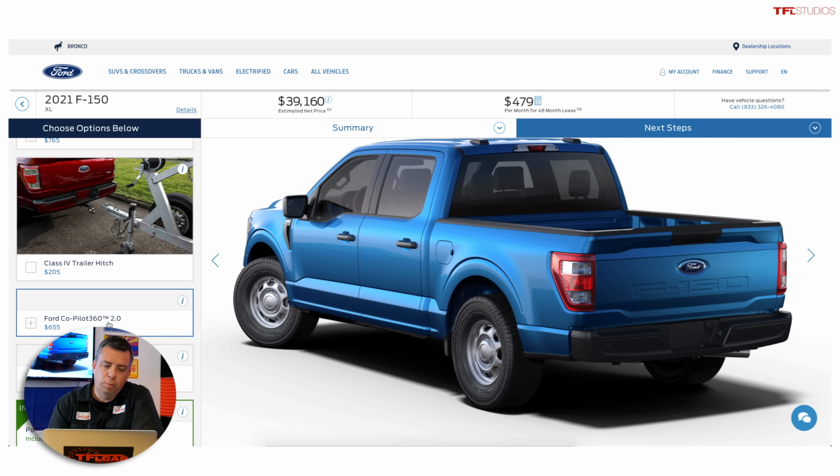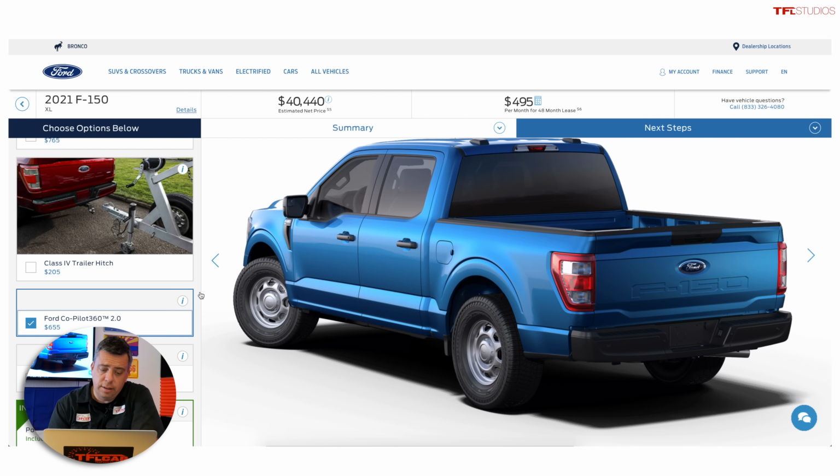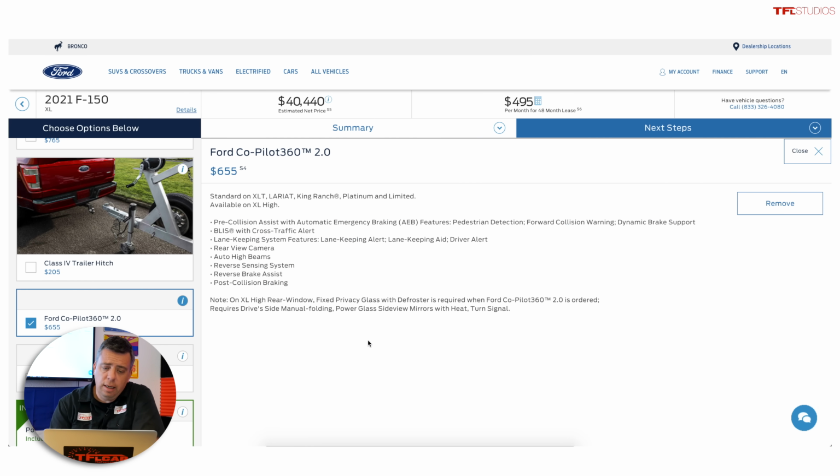Co-Pilot360 2.0. I think that's a good deal, and that's actually a good price point and a safety feature. And as you can see here, it gives you pre-collision assist, blind spot monitoring, lane keeping system, which actually helps you steer, keeps you straight on a highway, for example. Auto high beams, reverse sensing, all that stuff. I think it is helpful on a long road trip, and I usually take some long road trips in the summer. So I think I would choose that, actually.